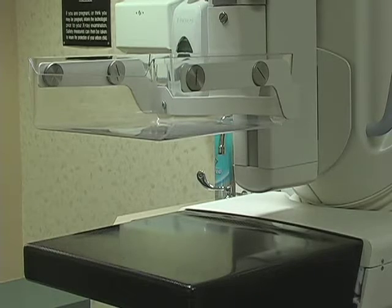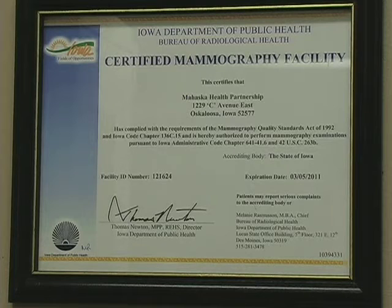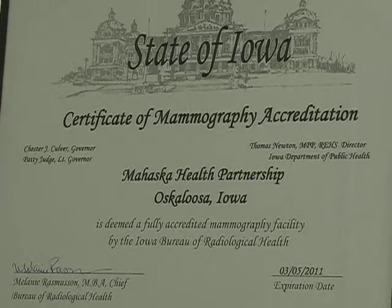As mentioned earlier, the lump in Sandy's breast was so small she would have never felt it. It was detected by Mahaska Health Partnership's new digital mammography machine. The hospital bought the machine in October, right before Sandy came in for her mammogram. This digital machine is a huge upgrade from the standard film machine the hospital used to have. Research shows digital machines are 15 to 28% more accurate at finding small cancers, like Sandy's, in women.